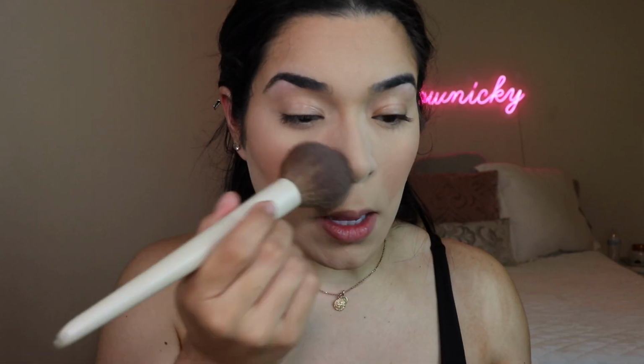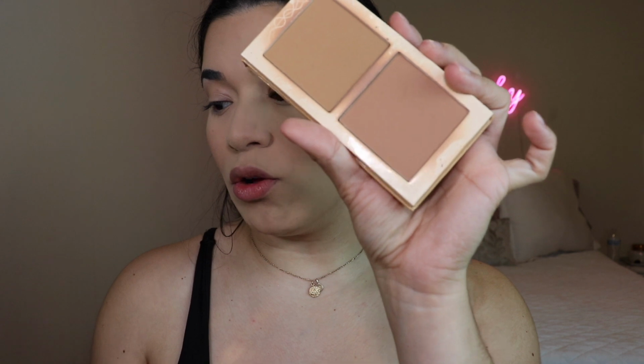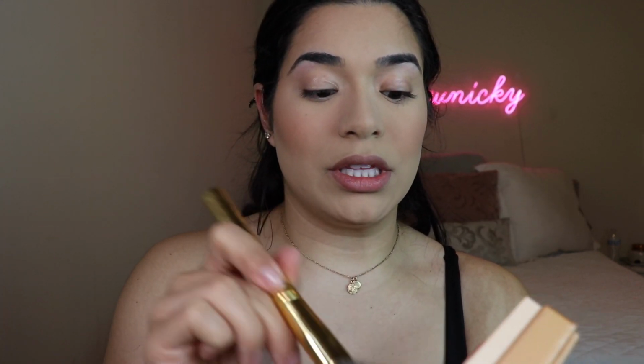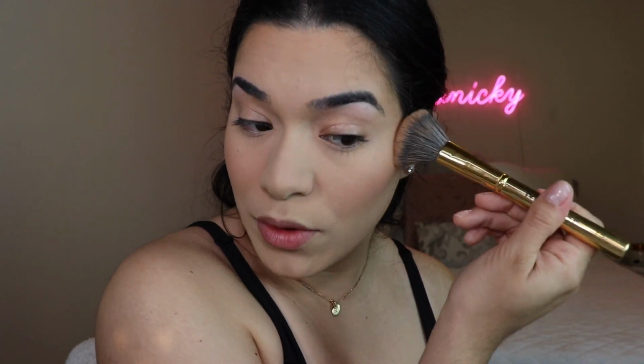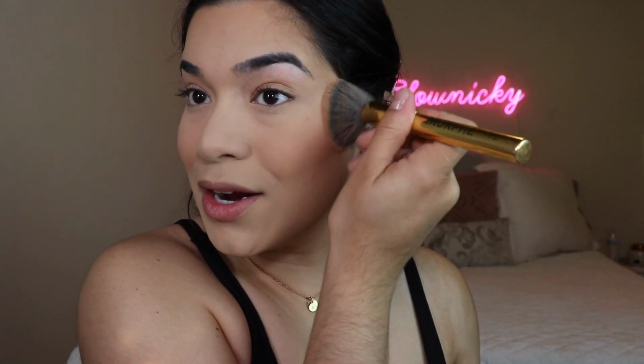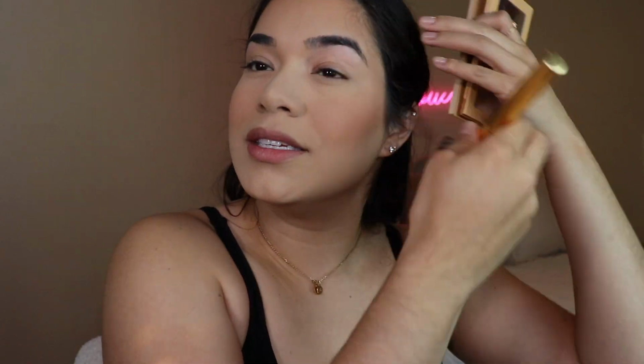Now I'm going to dust all that away with a large powder brush. This one is from Morphe and Ariel, from the brush collection that he came out with. I'm going to go in now with the Juvia's Place bronzer. Again, mine is in the shade medium. They actually had this on sale recently at Ulta, so they definitely put these on sale sometimes. That's how I bought the cream bronzer from them too, because they had it on sale. They had a lot of Juvia's Place on sale, so hopefully they do again for the holidays.